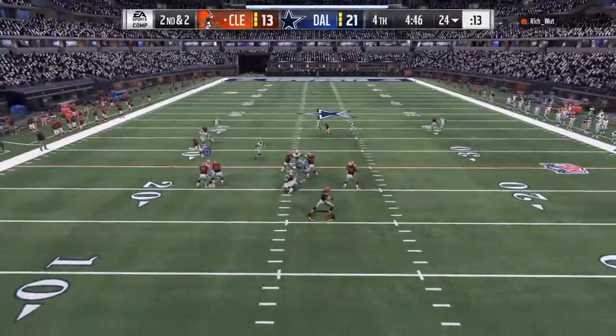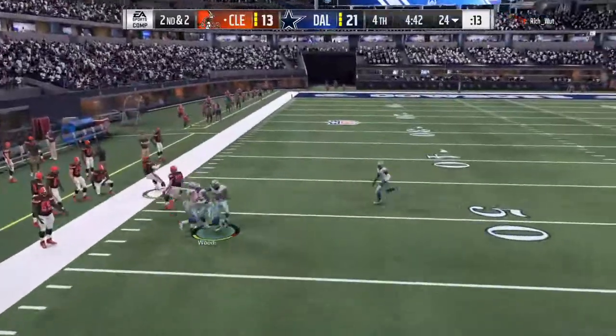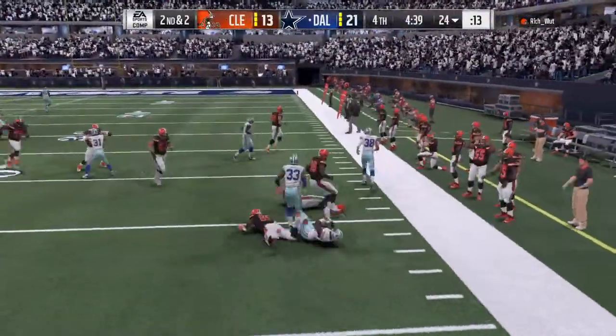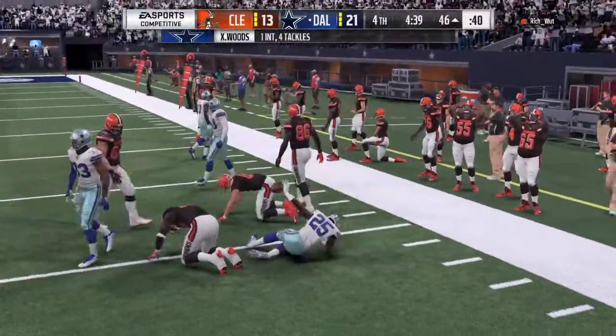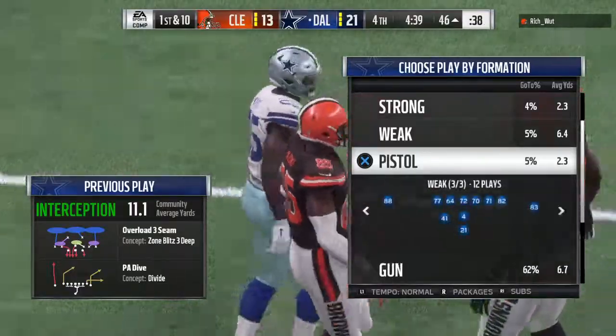They go play action. Kaiser, they'll roll him out right. Into heavy traffic, and it's intercepted. He's picked off near his own 48, and they take over. They'll set up shop at the 46-yard line.